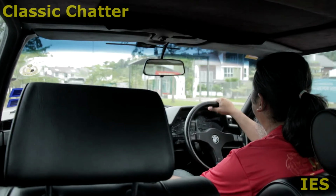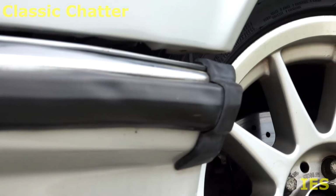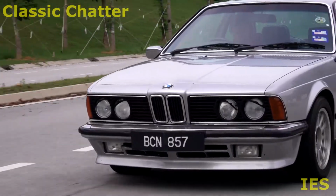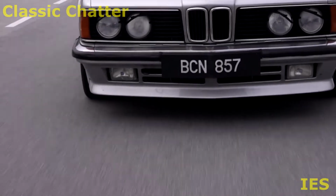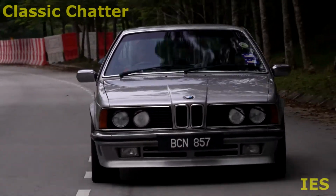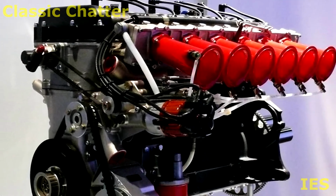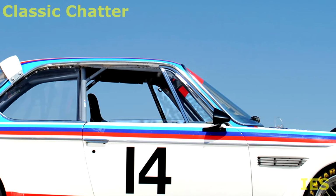We took the 635 CSI on a spin, and it was a delight to hear the silky but slightly mechanical sound of the M30B34 inline 6-cylinder engine. The M30 engine replaced the M90 engines, which provided power for the older beasts. 6 Series with smaller engines had always run M30, but the 3.5-litre engines were developed from the E9 motors. The M90 engine was a down-rated version of the M88 engine, which was in turn developed from the M49 family of competition engines, which found a home in the E9 3.0 CSI.